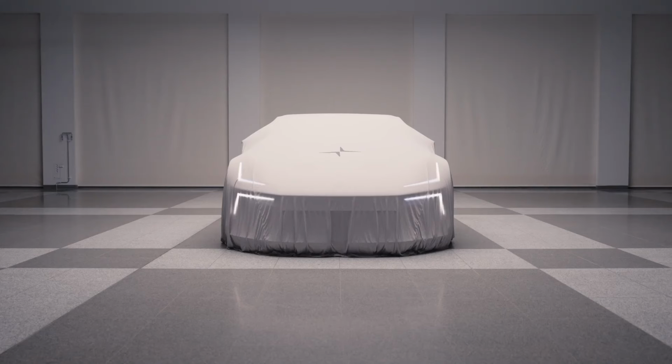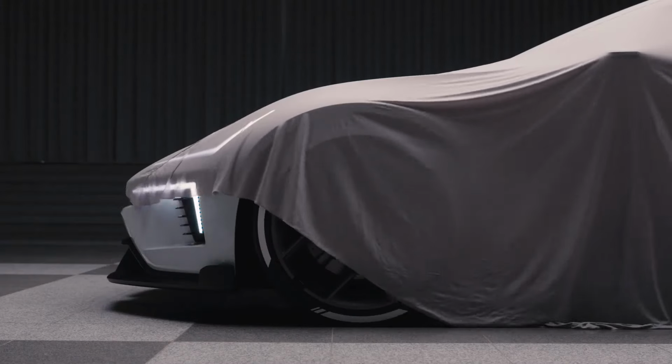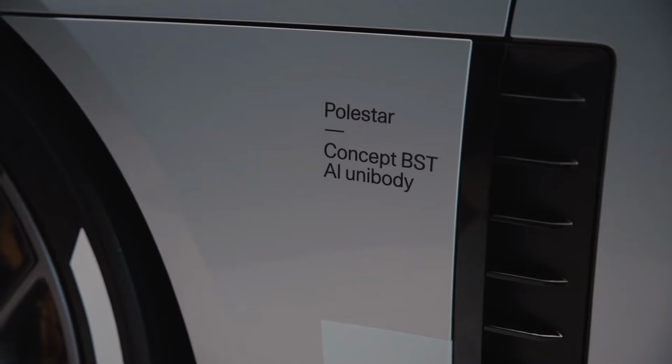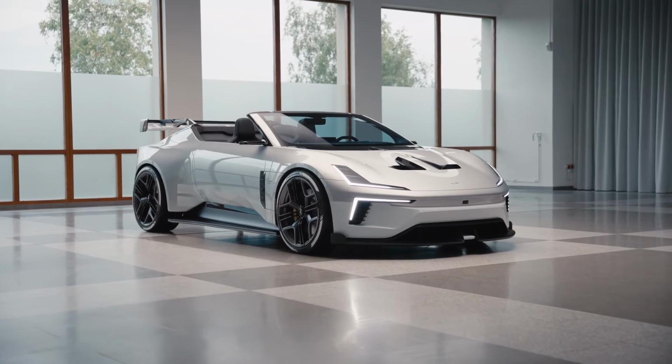I said it once before, ladies and gents. This car is truly beautiful. And now Polestar wants to introduce a BST edition. We've had a Polestar BST edition before. That was the Polestar 2 BST edition. Now it's the Polestar 6. Now this is the Polestar Concept BST, revealed at Goodwood Festival of Speed.